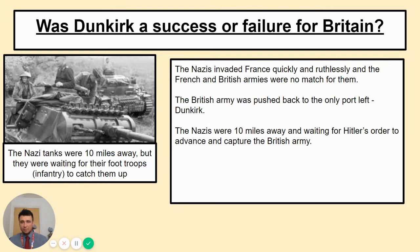Some people in the past have thought that Hitler wanted peace, so he was prepared to do a deal with Churchill to say, look, surrender or I'll wipe your army out. Modern historians tend to agree that the Nazi tanks were 10 miles away, but actually they were waiting for the troops to catch up. Because the vehicles had sped through France so quickly, they were now far ahead of the infantry, the foot troops, who were marching along, and before the tanks wanted to move onto the beach, they were waiting for those foot troops to catch up, in case it was a trap.